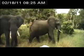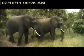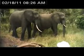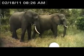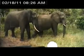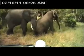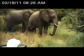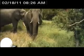We're not involved. I think that it was more sparring than anything. It looked like at one stage it was getting quite serious, but okay, I'm just going to back up a little bit if they do get a little bit closer.